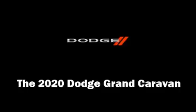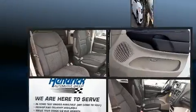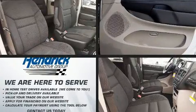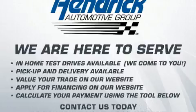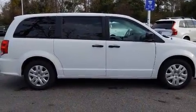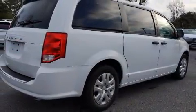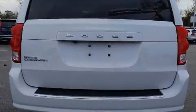Come test drive this 2020 Dodge Grand Caravan. Smooth gear shifts are achieved thanks to the refined six-cylinder engine, providing a spirited yet composed ride and drive. Dodge prioritized comfort and style by including power door mirrors and heated door mirrors, rear wipers, and remote keyless entry.